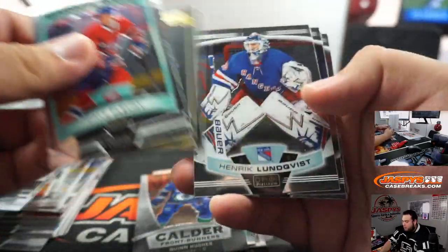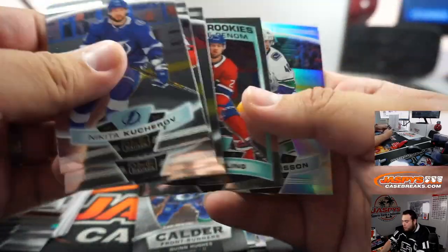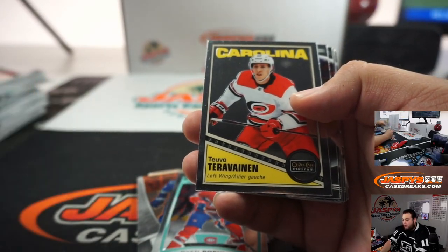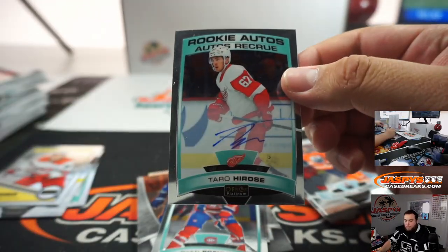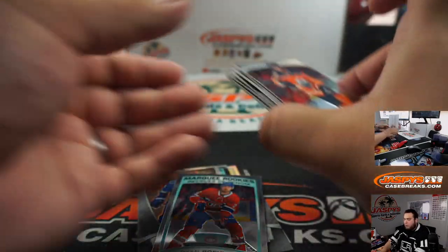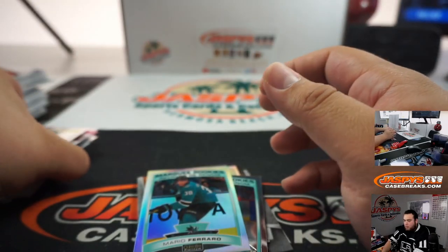Quinn Hughes. Goudreau. Poing. Pedersen. Alright, last little run right here, guys. Good luck. Should be at least an auto here. And it's Taro. Red Wings. John. Faro. There you go.